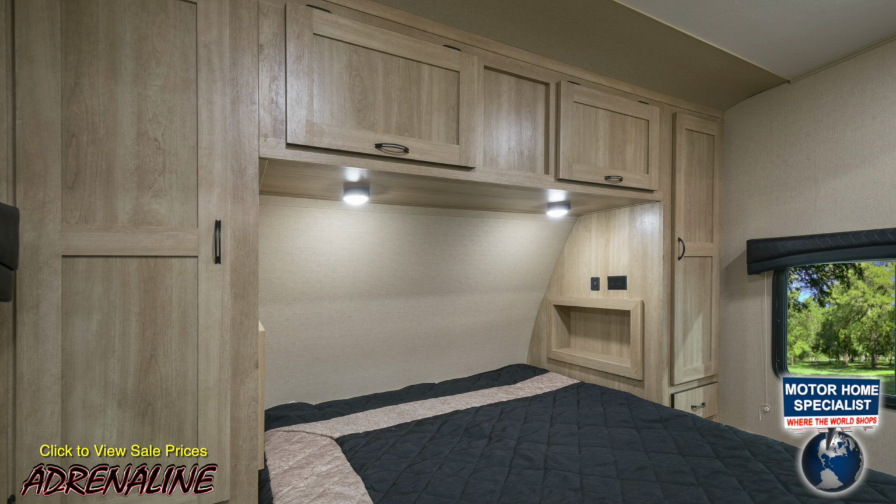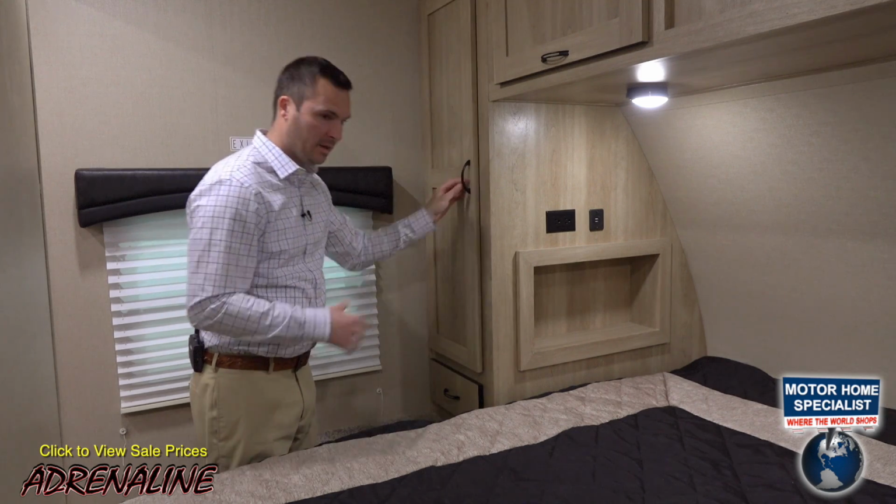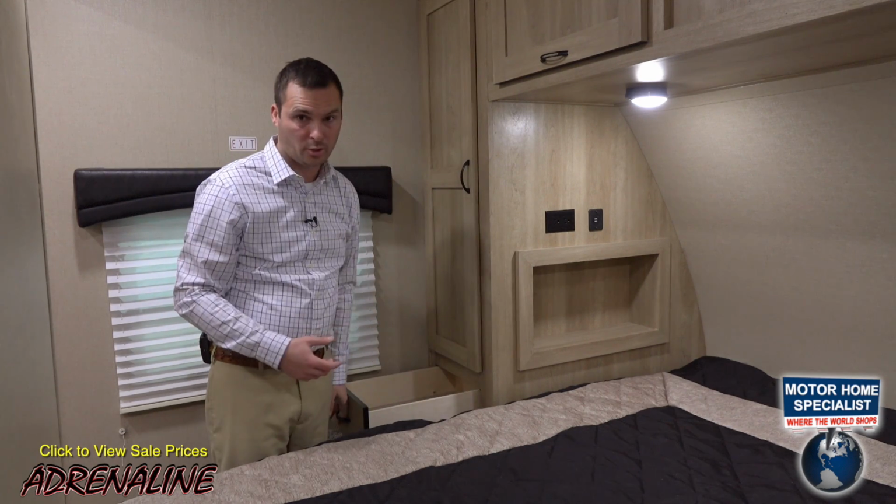This floor plan has dual wardrobes set up. Each one does mirror the other. Inside, you've got a nice clothes rod, room inside to put some extra things down below, and then each one also has a storage drawer.